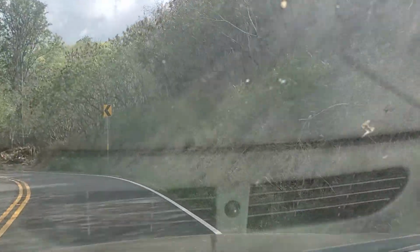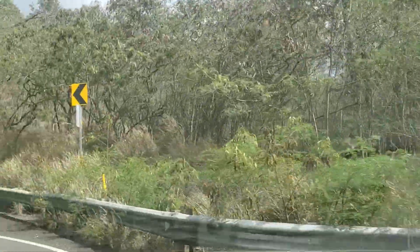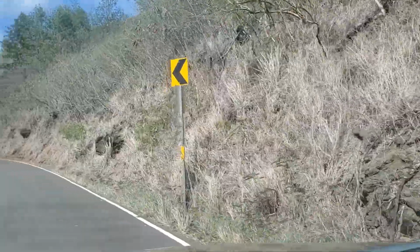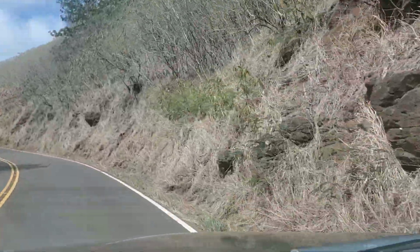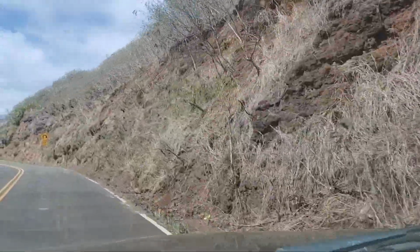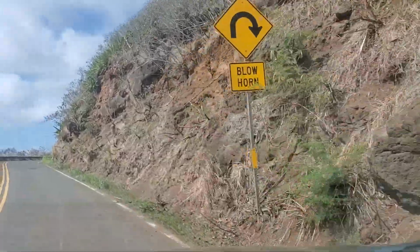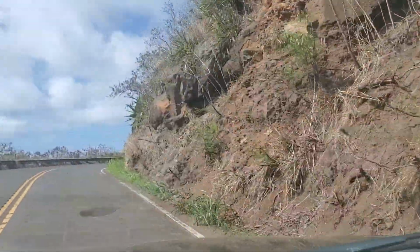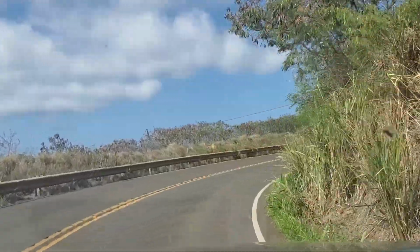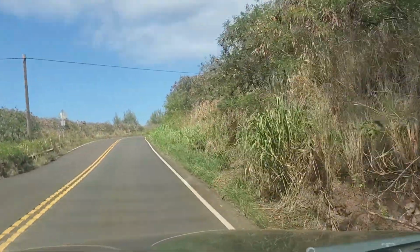So this is one of the steep hills we're going to be going up here. It's starting to get steep as we go up the mountain. People do ride their bikes back in here, but you have to watch them when you come around the curves because it's pretty tight. So this is the blow your horn. I don't know too many people that blow their horns, but you go kind of slow around here. Once in a while you have larger vehicles back in here, but not very often.